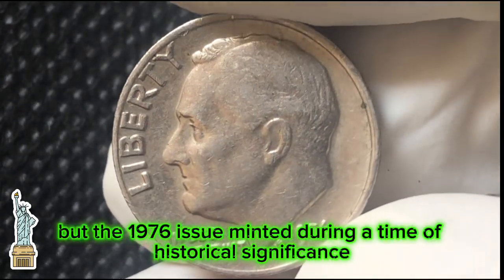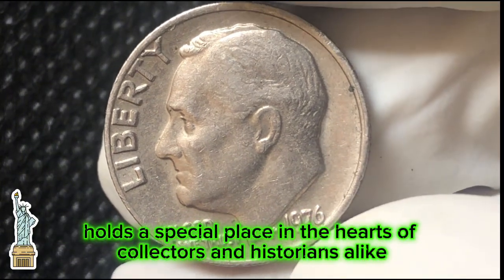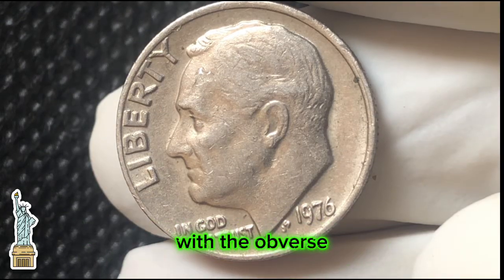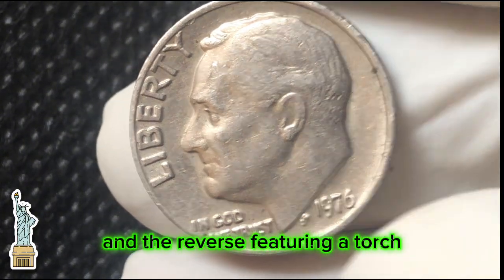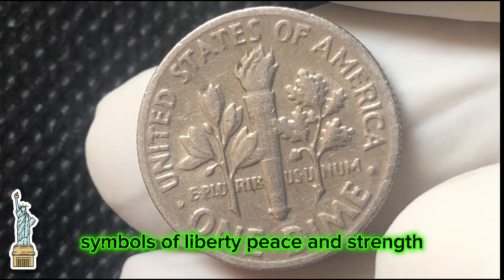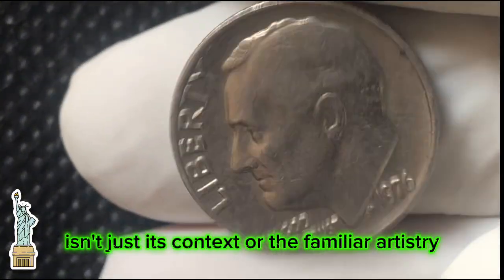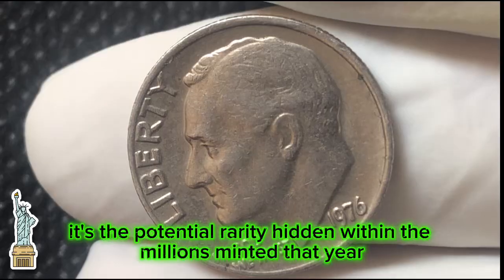But the 1976 issue, minted during a time of historical significance, holds a special place in the hearts of collectors and historians alike. The dime's design had remained largely unchanged since its inception, with the obverse showcasing the dignified profile of President Roosevelt, and the reverse featuring a torch flanked by an olive branch and an oak branch, symbols of liberty, peace, and strength. However, what makes the 1976 version particularly captivating isn't just its context or the familiar artistry, it's the potential rarity hidden within the millions minted that year.